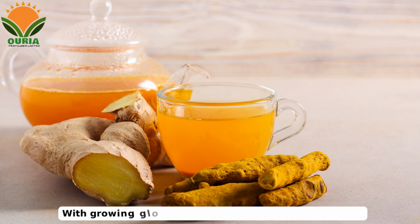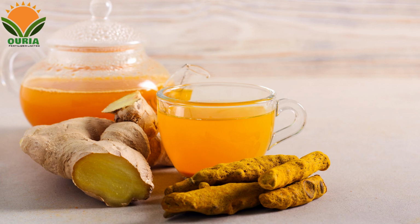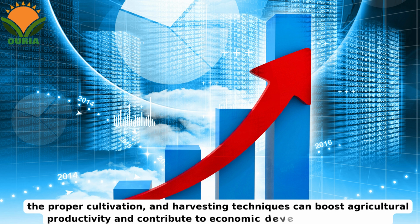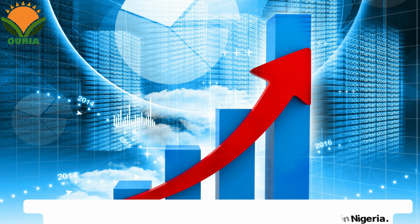Conclusion: with growing global demand for both turmeric and ginger, the proper cultivation and harvesting techniques can boost agricultural productivity and contribute to economic development in Nigeria.